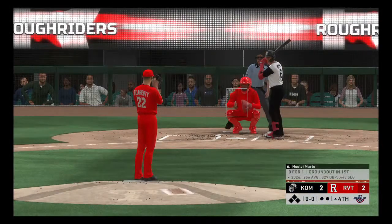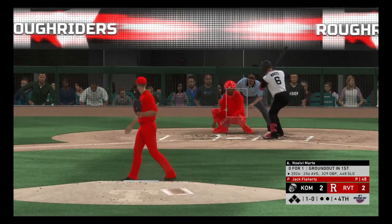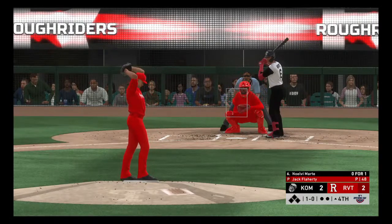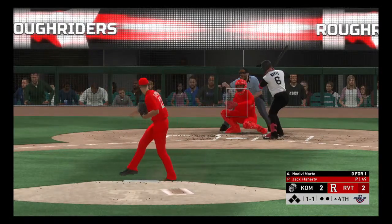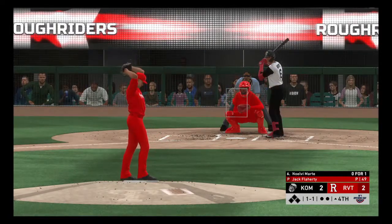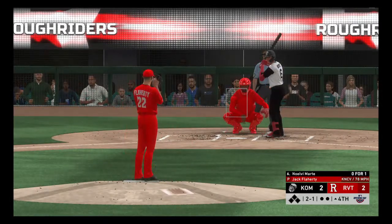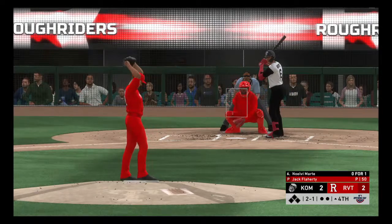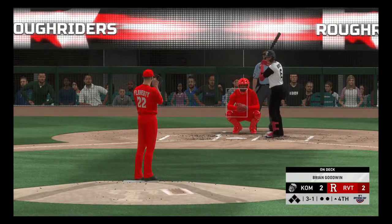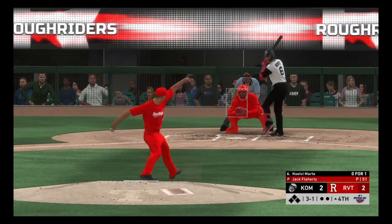Into the box now, Noelvi Marte, the shortstop. And so take a look at ball one. And he fires in a strike this time to make it 1 ball and 1 strike. The 1-1. Misses for the second ball. And this one's low here, so the count swells to 3-1. Hitters count all the way. Here it comes.